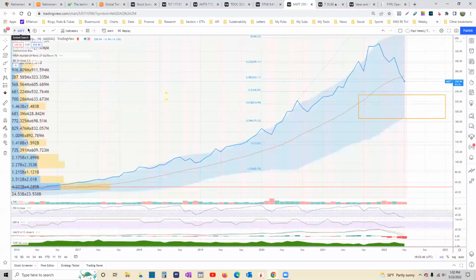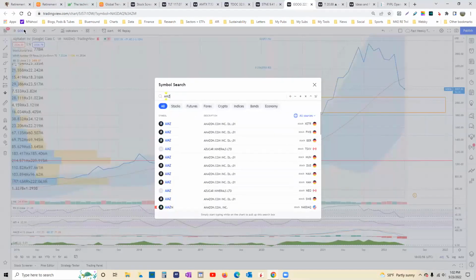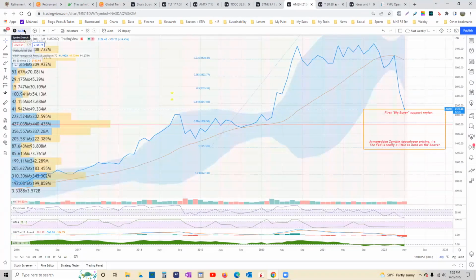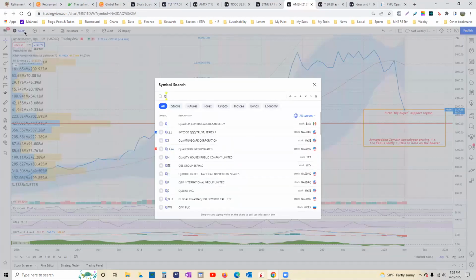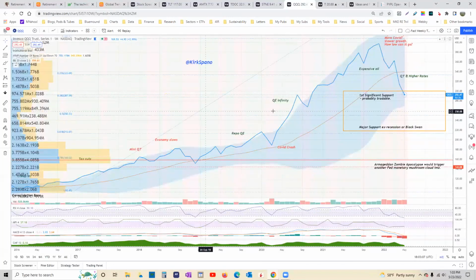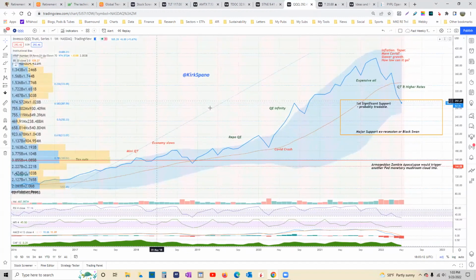Microsoft, same thing. Google, same thing. Amazon might be almost there. Yeah, Amazon is just about there. Then, of course, you can just buy QQQ. And then there's a couple of little itty bitty funds that only have like 10 stocks, just like the top 10 in NASDAQ. Those are out there too. But I like QQQ. I like getting the diversification of the whole basket.